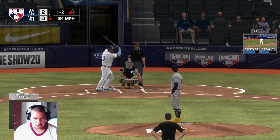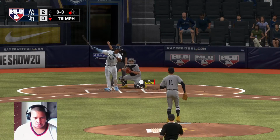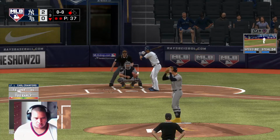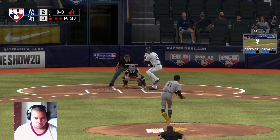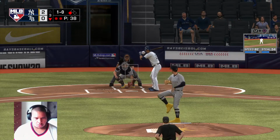And he comes back with a fastball, 1-2 now. Take a step back right here. After 3 fastballs in a row, there is no chance he throws you a 4th. So we got him swinging. Crawford becomes out number 2 this inning.